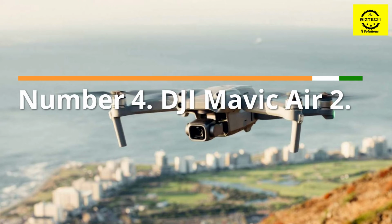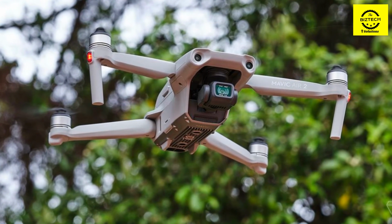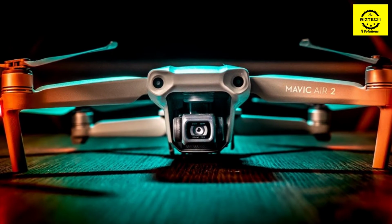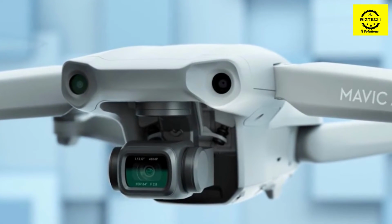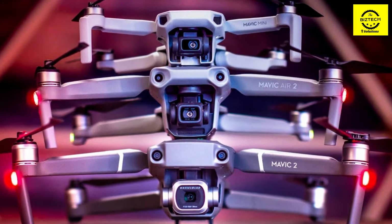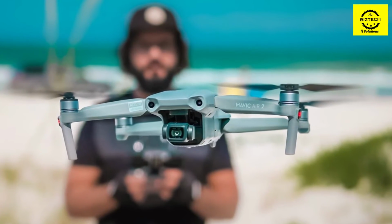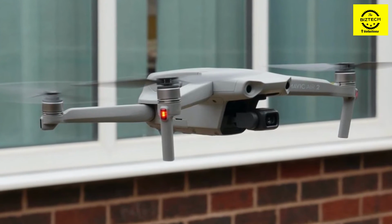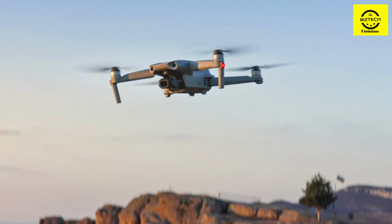Number 4. DJI Mavic Air 2. The DJI Air 2S has pushed the Mavic Air 2, which was previously our best-selling drone, out of the spotlight, see number 1. However, you shouldn't rule it out as a possibility because it's less expensive than the Air 2S and may fit you better if you don't want the new model's larger 1-inch sensor. It still shoots 4K/60p video, has a 34-minute flight duration, and a comparable maximum range of 10 kilometers. You also get the same subject tracking capabilities as the Air 2S, as well as that convenient, compact folding design.